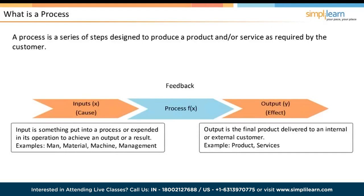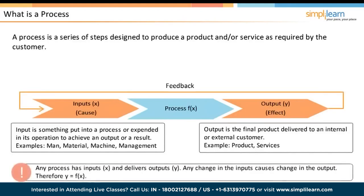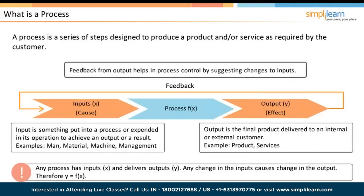It is important to understand that if the output of a process is an input for another process, the latter process is the internal customer. Each input can be classified as controllable, represented as C, non-controllable, represented as NC, noise, represented as N, and critical, represented as X. The most important aspect of the process is the feedback. As can be inferred from the image, any change in the inputs causes change in the output. Therefore, Y equals F of X. Feedback helps in process control because it suggests changes to the inputs. Let us learn about the process of Six Sigma in the next screen.